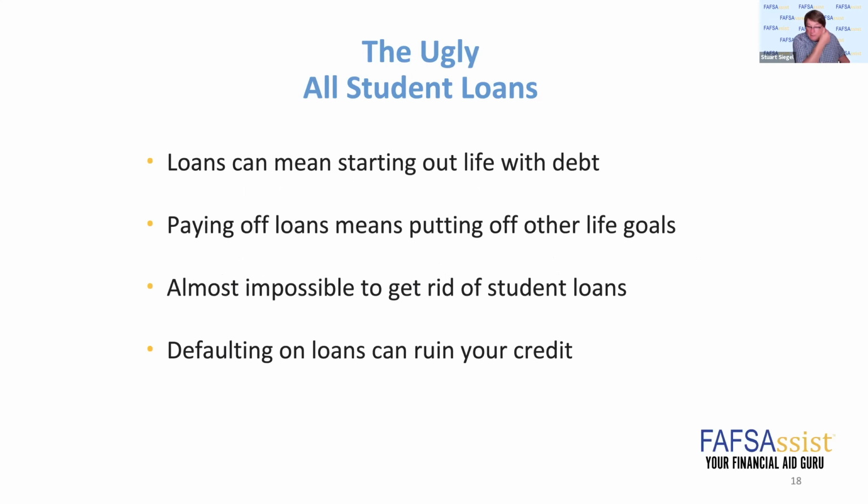So where are we? Okay, here's the ugly part of all student loans. They can be expensive. They can really make starting out pretty tough when you have a lot of debt. The more you borrow, the less you have for other things. And a lot of students do get into trouble. We have a $1.7 trillion student loan debt owed to this country. Some of that's parent debt, but the majority of it is student debt.